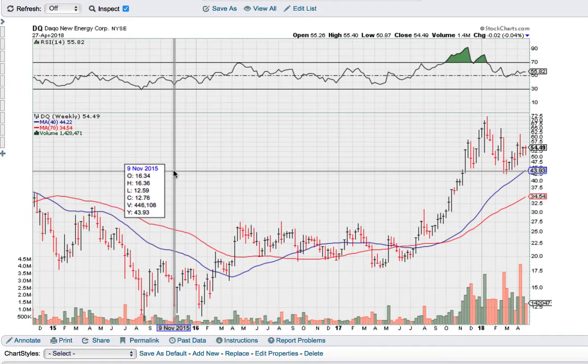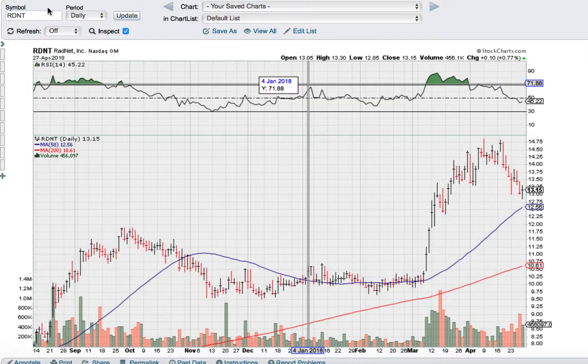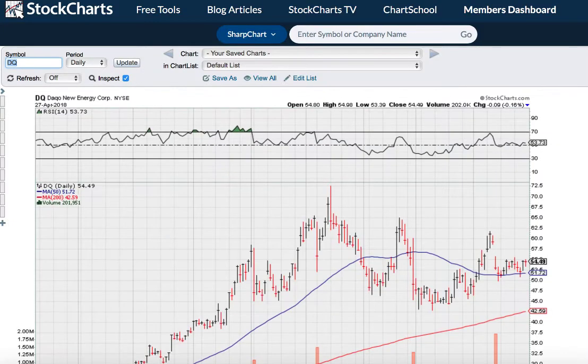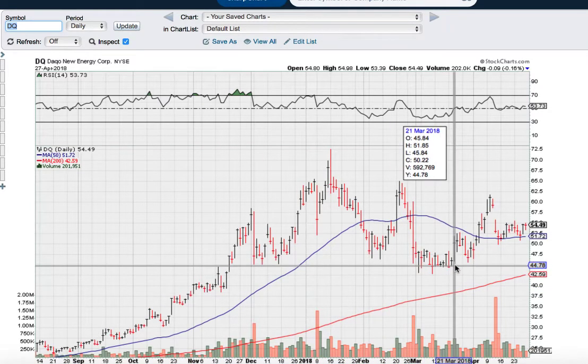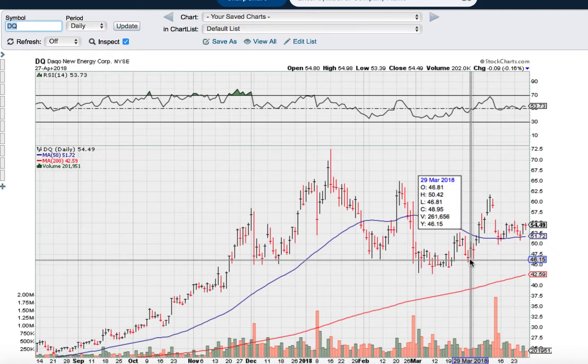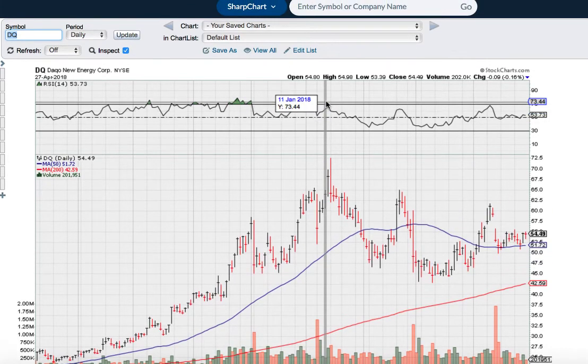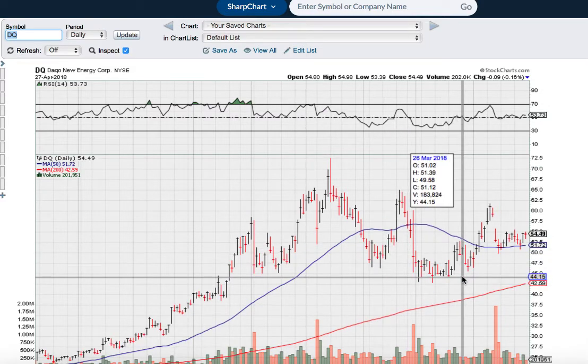DQ, there was that line. It bounced off of it nicely, looking very nice indeed. That was the entry point around here. Classic, and up she goes. Stabilizes, that's fine. If you're in around 40, 46, and you're sitting on almost a 1,000-point gain, that's pretty decent. And the stop loss will remain where it was before.